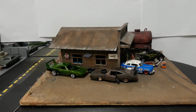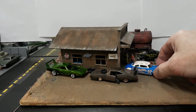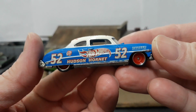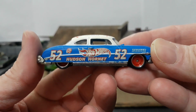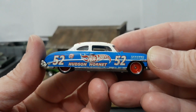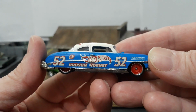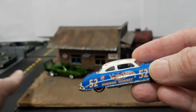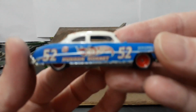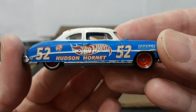One of the loose ones you can only get loose, and we'll start with him today. That is your Hudson Hornet here. This is the first time this car ever appeared in the Hot Wheels lineup. It was in the Boulevard series. They did release a carded one that was stock. It's like an ice blue with white roof, which you've seen sitting over here on the side road a couple of times. That one I parted with, but I did keep the race variant.